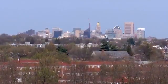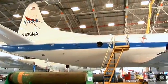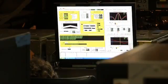Keep an eye on the sky this summer because right above your head, scientific discoveries will be unfolding, courtesy of NASA and its Discover AQ campaign. They're going to be looking up over 295, 95, and 695 around Baltimore and see a big P3, our Orion, doing science above them about 1,000 feet.